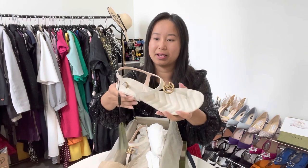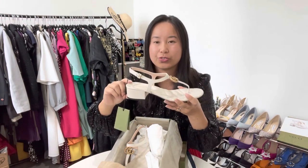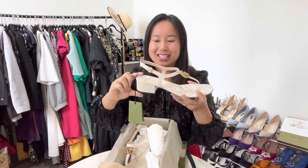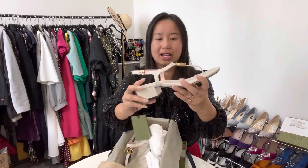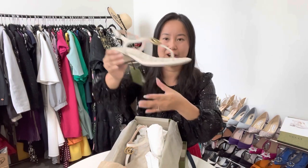And this is a really good heel height for me. I find that shoes that are too flat get uncomfortable, and then I'm wearing high heels less and less. So I think this is a really good height. So there's some pattern, chevron pattern there. Pretty sure it's all leather, including the sole. And the hardware is like a brassy color.